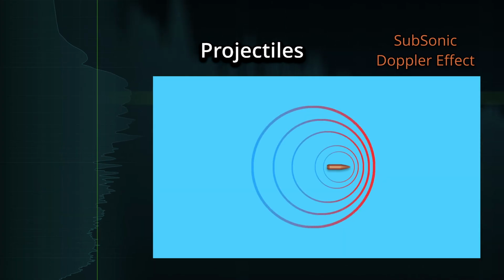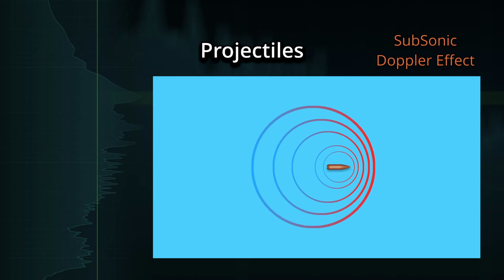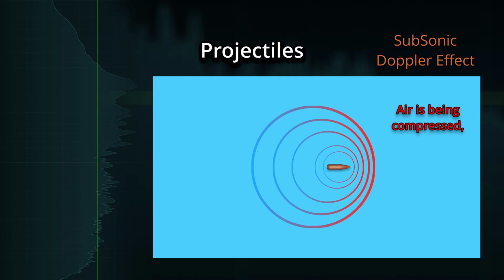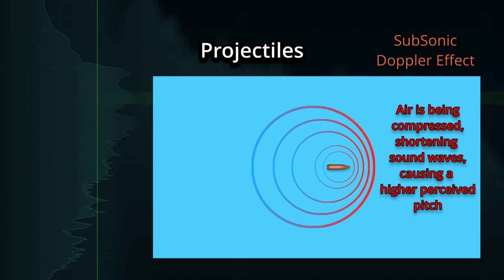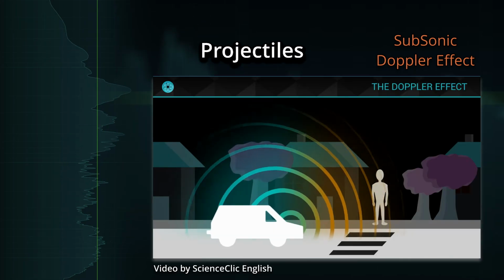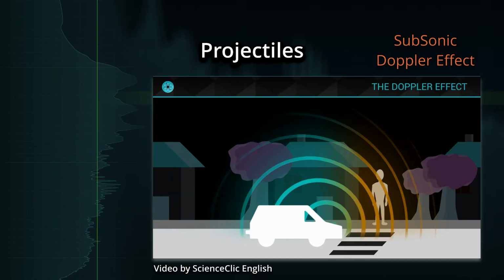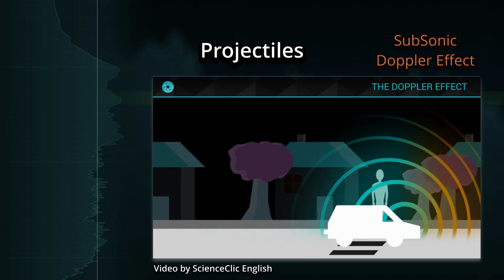The explanation for it is actually somewhat straightforward. Without getting into too much detail, the shorter the wavelength of a sound is, the higher its perceived pitch. We already discussed that the projectile displaces and compresses the air in front of it. This compression causes a shortening of the sound waves, resulting in a higher pitch. The low pressure area at the back, in turn, kind of stretches and elongates the sound waves, resulting in a lower pitch. As the object passes us, we switch from hearing the higher pitched waves in the front to hearing the lower pitched waves in the object's trail.